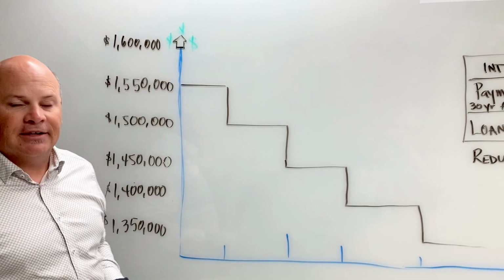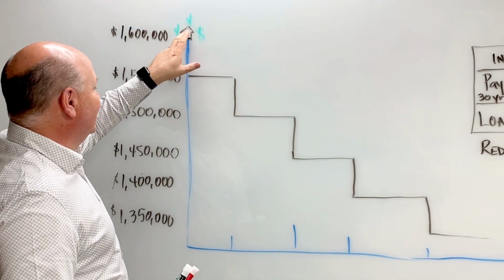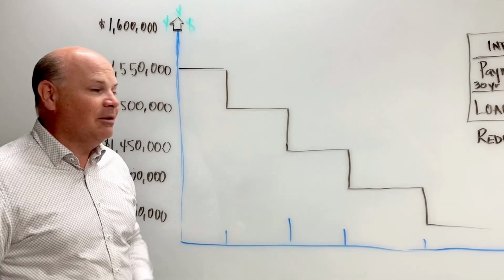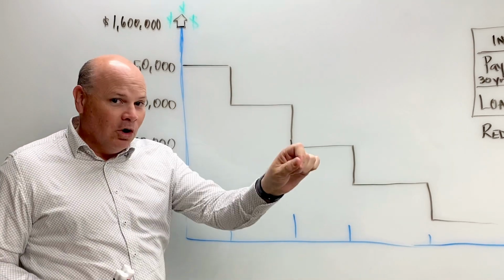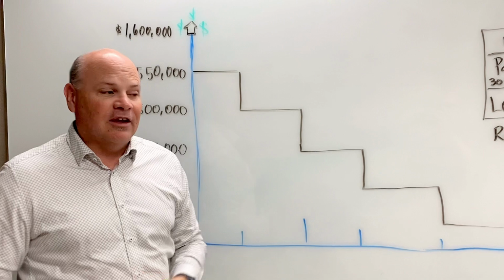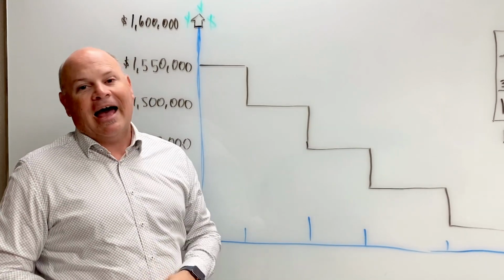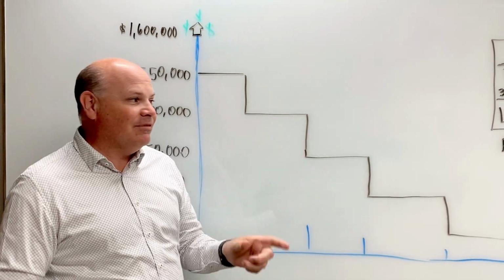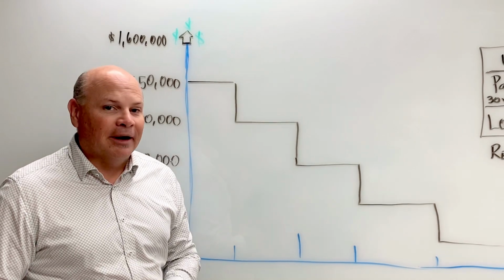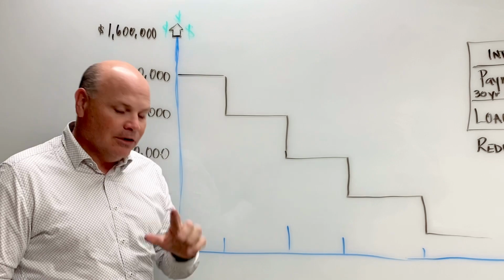So how does that affect sellers? Sellers, if your house was worth 1.6 million, you say, look, I know it's worth 1.6 million because my neighbor's house sold 3 months ago for 1.6 million. I'm going to say to you, yes, I understand that it sold for 1.6 million, but here's what's happening with your buyers. If they don't have the extra $233,000 in cash, they're now looking at lower priced homes, which means there's less buyers buying at that price than there used to be.